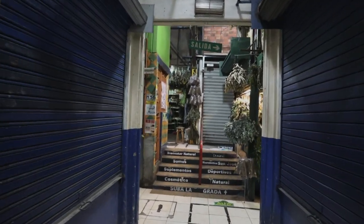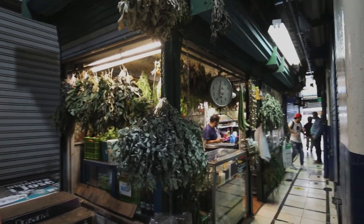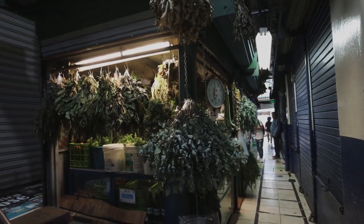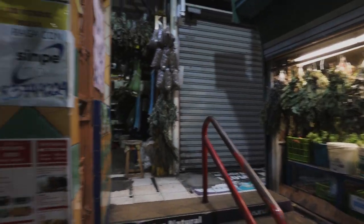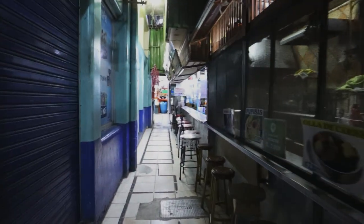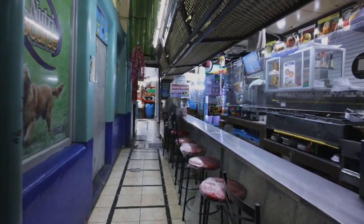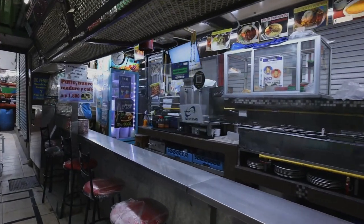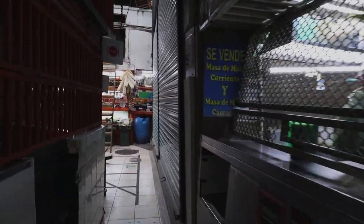There's a rooster in there. So they got herbal medicines here. Oh, even the coffee place isn't open. So yeah, they got little restaurants everywhere in here. Buenos dias.